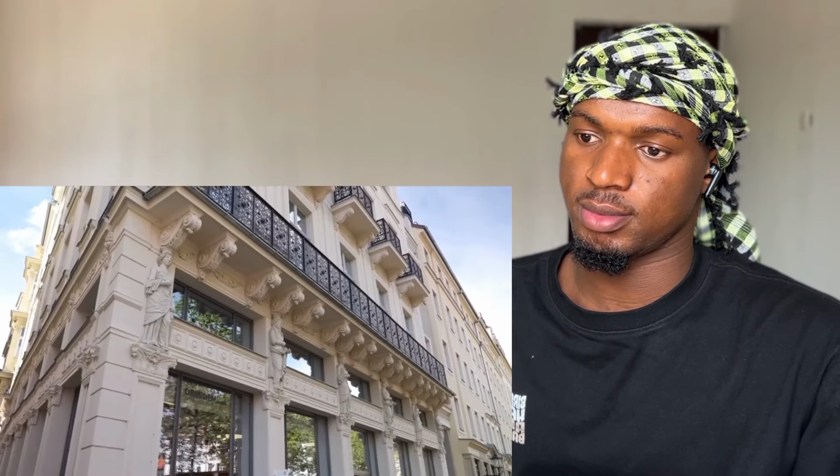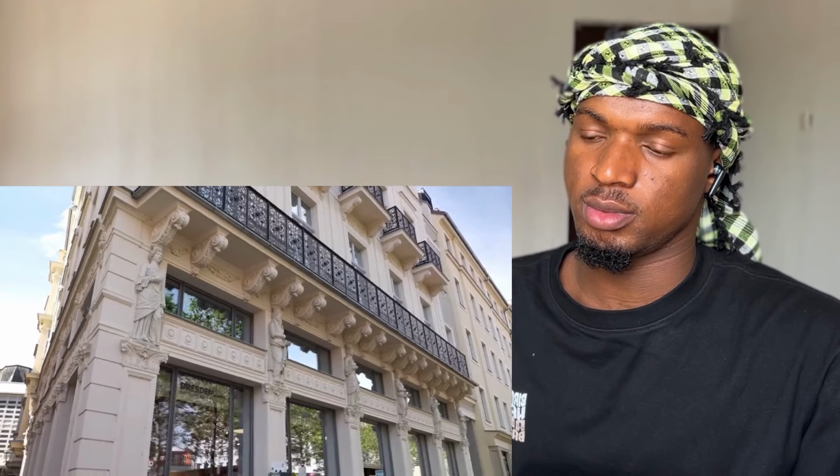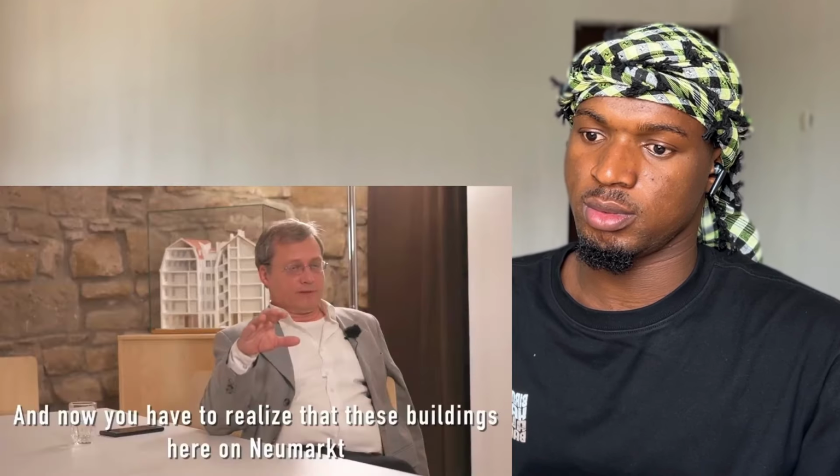The buildings seem beautiful and thus costly, but in reality they aren't that much more expensive. Thorsten Kulke explains.